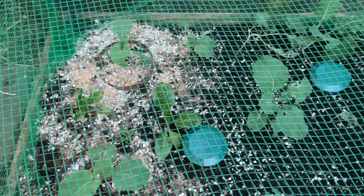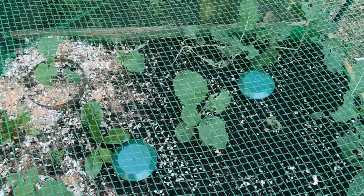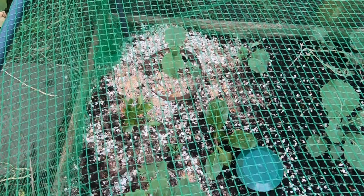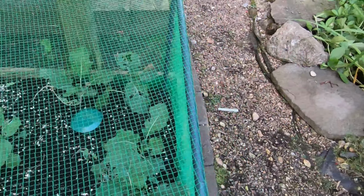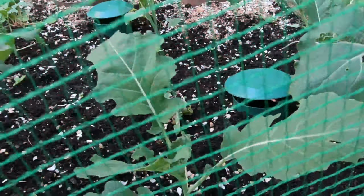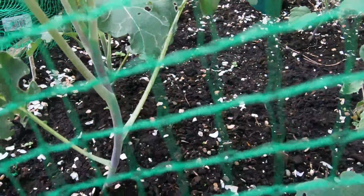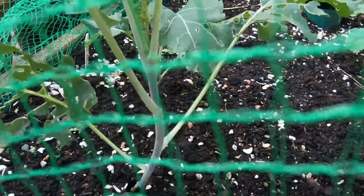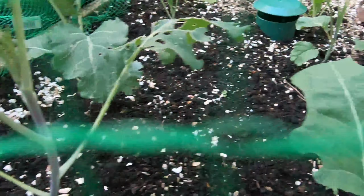In this bed here, I have some purple sprouting broccoli that's going to overwinter. I've got some spinach in there as well. And it's doing okay. It's getting a bit leggy actually. Can anyone give me a tip? I did plant it in quite deeply, but it is getting quite leggy. Is that just because I've got low light levels up here? Should I be trying to earth them up at all, or just leave them as they are? It'd be useful if someone could tell me.